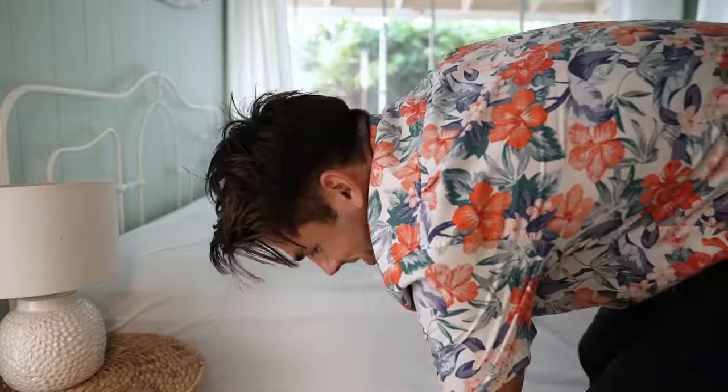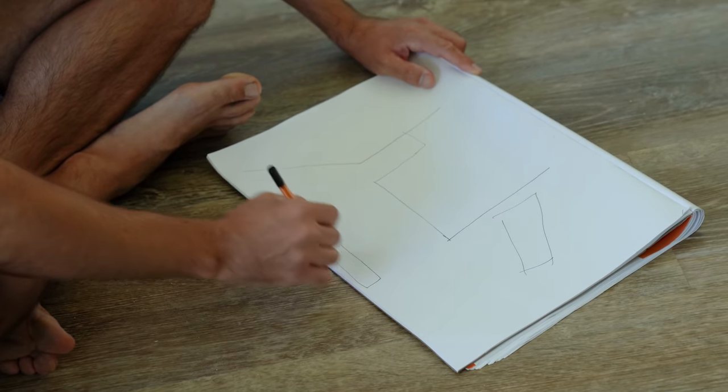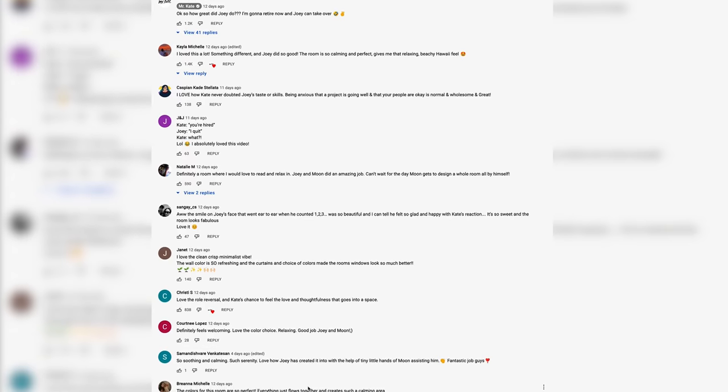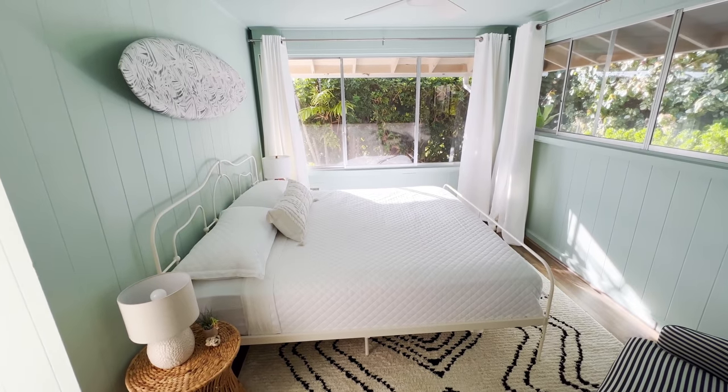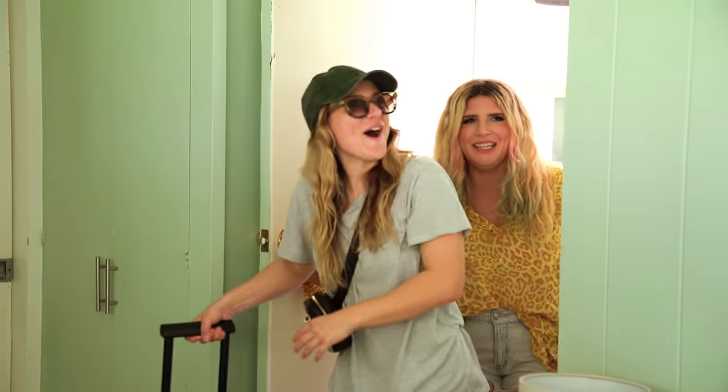I do my own bedding stunts. Last episode, Joey tried his hand at decorating a room all by himself. And the resounding feedback from you was that he did amazingly. I totally agree. Good job, Joey. And now we have the studio bedroom done and we are welcoming our first guest, the one, the only, my little sister Tess.